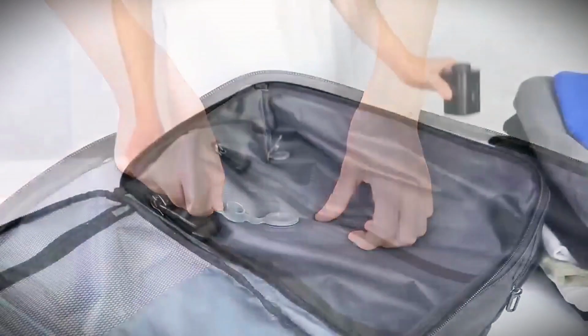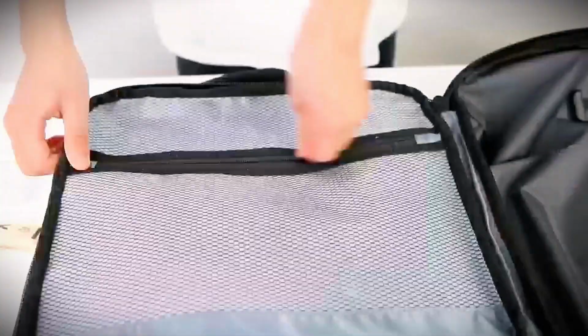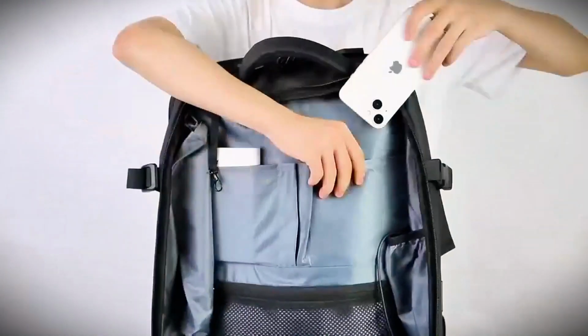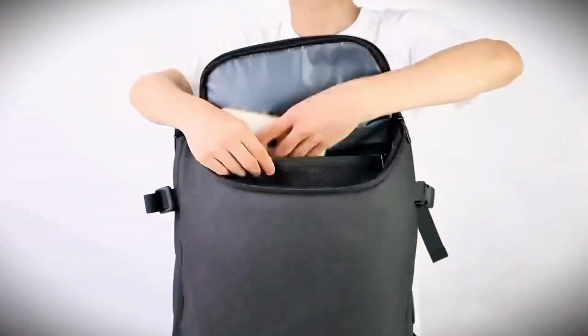This expandable beast goes from 35L to 50L, basically the storage of a carry-on suitcase but without the wheels and weight. Use the built-in air release or a vacuum pump to compress your clothes and pack 5 to 7 days worth of travel gear with room to spare.